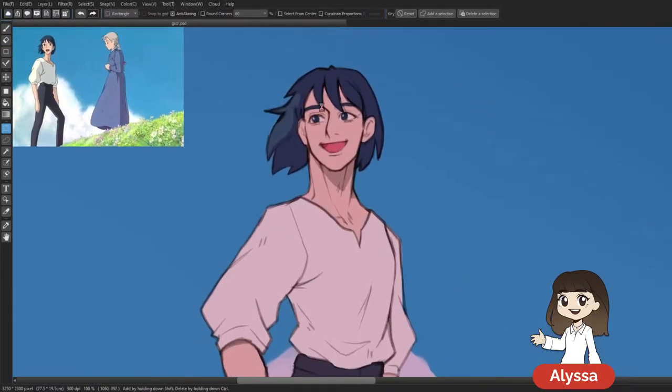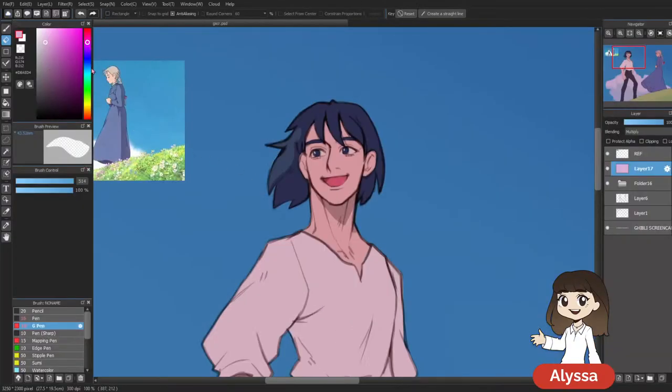I really want to use the delete button because that's how I get rid of my shadows. But Medibang won't let me do that. So actually, let me just use the eraser tool.